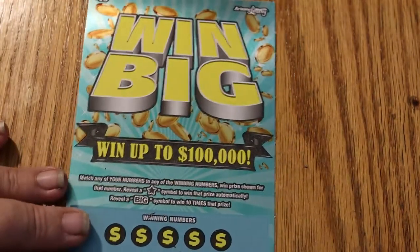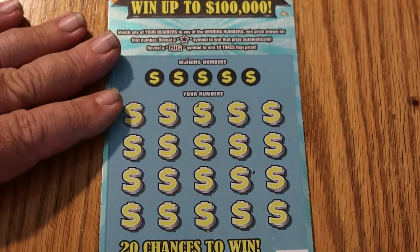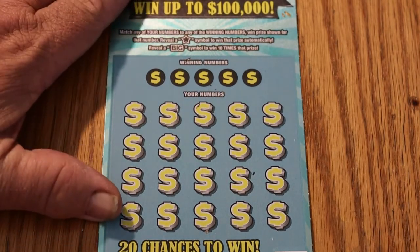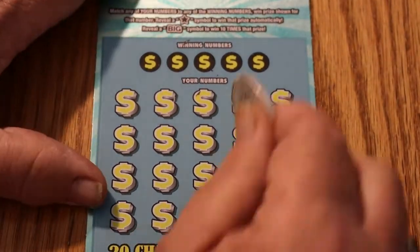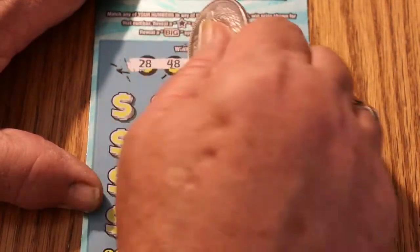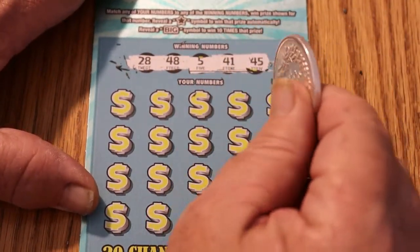Today we got tickets 017 through 020 and book number 930443. So it's a simple game. Match the number, find a star, win the prize, find the big, win 10 times. So we will get underway right now. This ticket does scratch nice. 28, 48, 5, 41, and 45. We're starting with ticket 17.